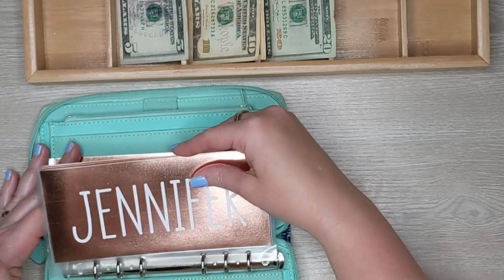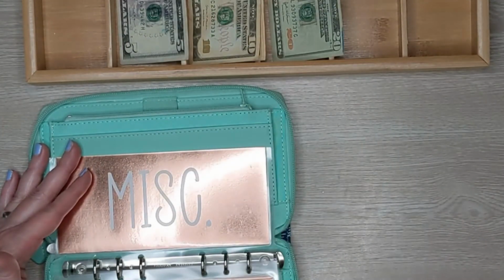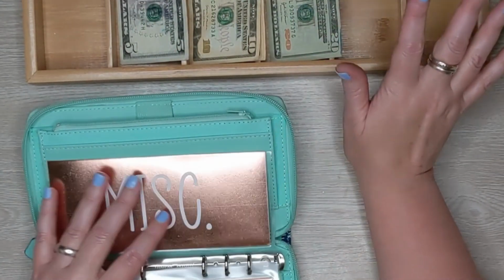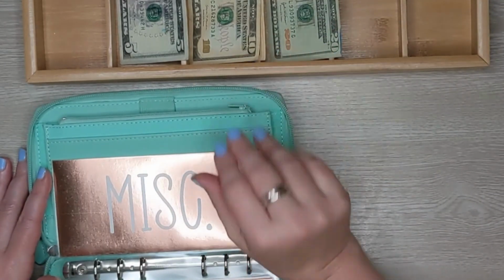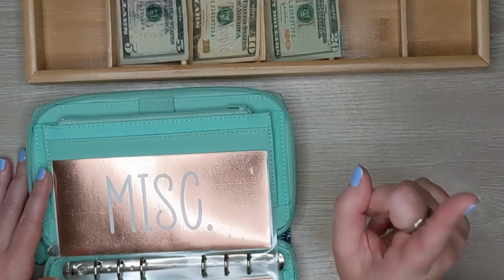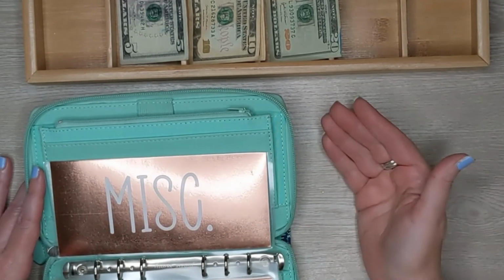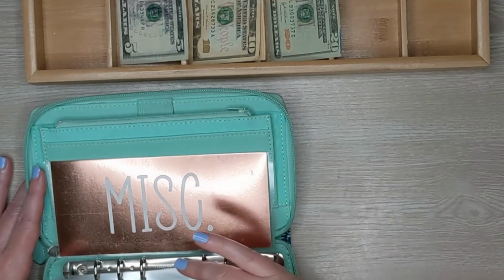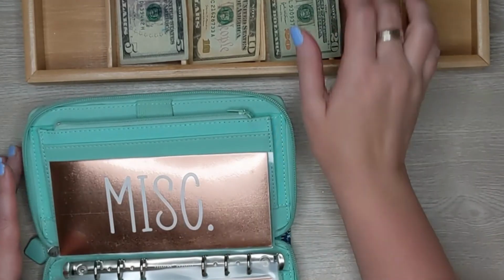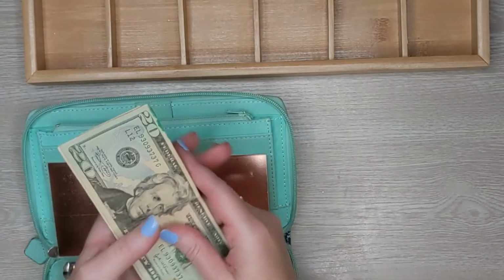So, is this right? Oh, I almost forgot David's 20. David's 20, I better set that aside for him. Okay, so I think all the rest is for miscellaneous. Now, we haven't done my savings challenge yet, so a portion of this will go towards the savings challenge. It will depend on how much I roll the dice for my $5 challenge, because I'm doing a coin challenge, a dollar challenge, and a $5 challenge. And for the $5 challenge, I roll a coin, and then I multiply it times 5. So if I rolled a 6, for example, I would have to take $30 out of here and put it in our savings challenge. Okay, so let's see how much we are putting in the miscellaneous envelope today.